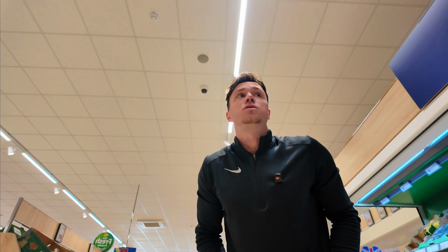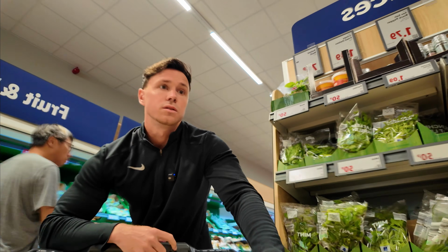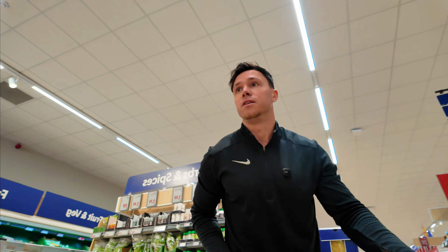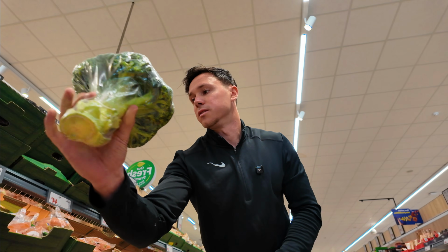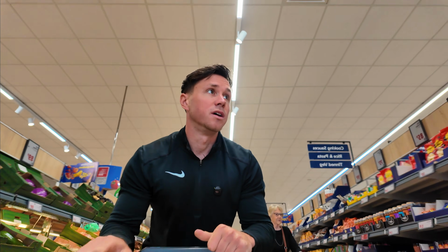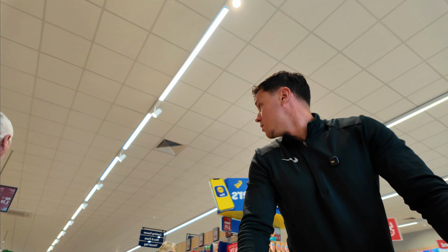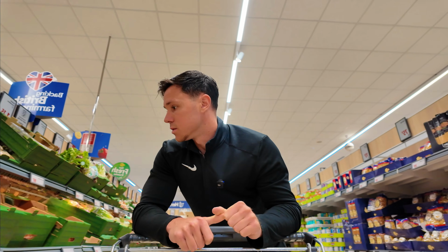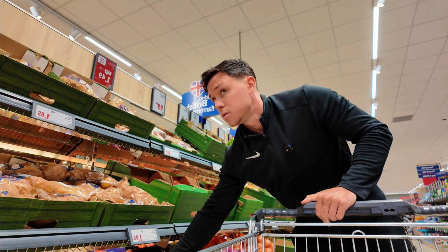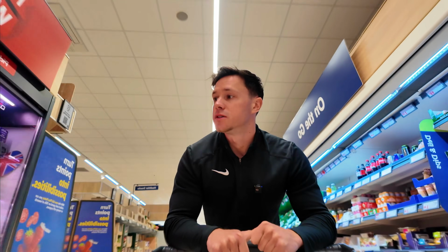I wonder if they've got fresh. Be interesting to see as well if we can get all the things that we got in the last one. Wow, massive broccoli. £1.08. A lot of people saying on the last one should have got frozen broccoli, but do you know what? I prefer fresh. I'm gonna get 2.5 kilos of potatoes. £1.99. Okay, we're going to be going for some protein next.